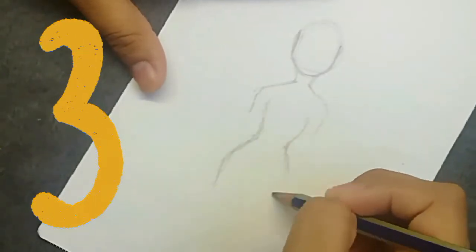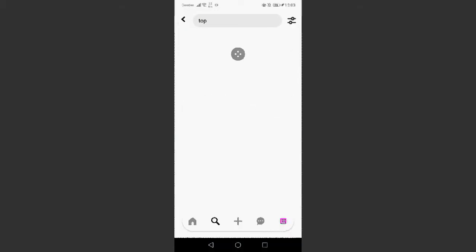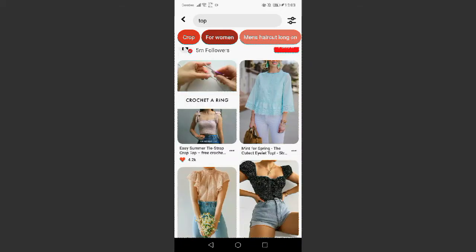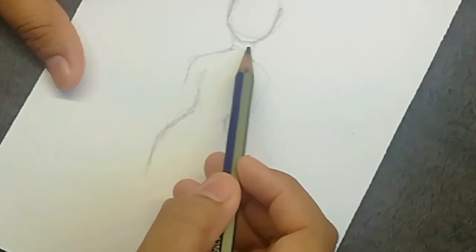So I chose 3 and I am going to be searching in Pinterest. First of all, I'm searching top, and the 3rd one, as I said, is this one. So I'm just gonna be drawing the same thing in the same color too. So just gonna get started.